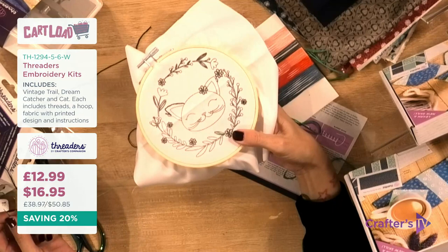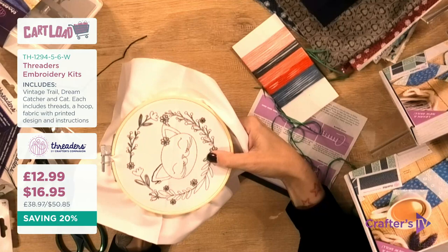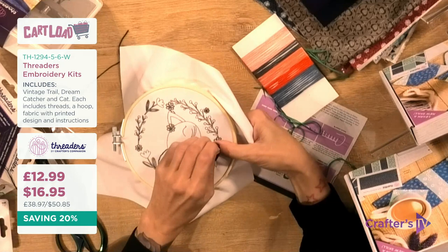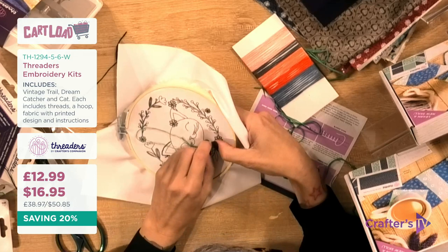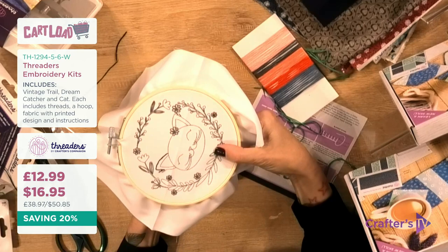And if you're doing quite a big one, like these are quite big, you can also just hold it in place at the side as well, if you want to. So just pop it in at the edge, and then that will just secure your sides, so you've got a nice tidy one. Let's go on that side as well. Like that.